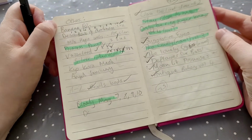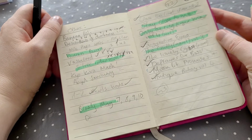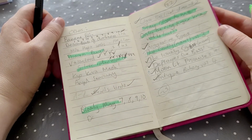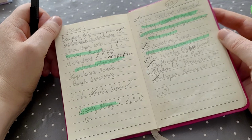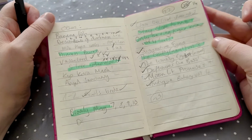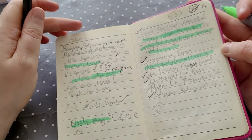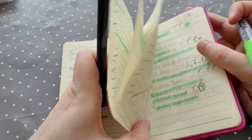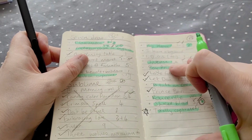I think I also need to get the last volume of Arina Tanemura. God's Child. Is that what I bought? I don't know, I haven't read it yet. Shh. It's on my TBR. So that's it. This is all I had in terms of my list.